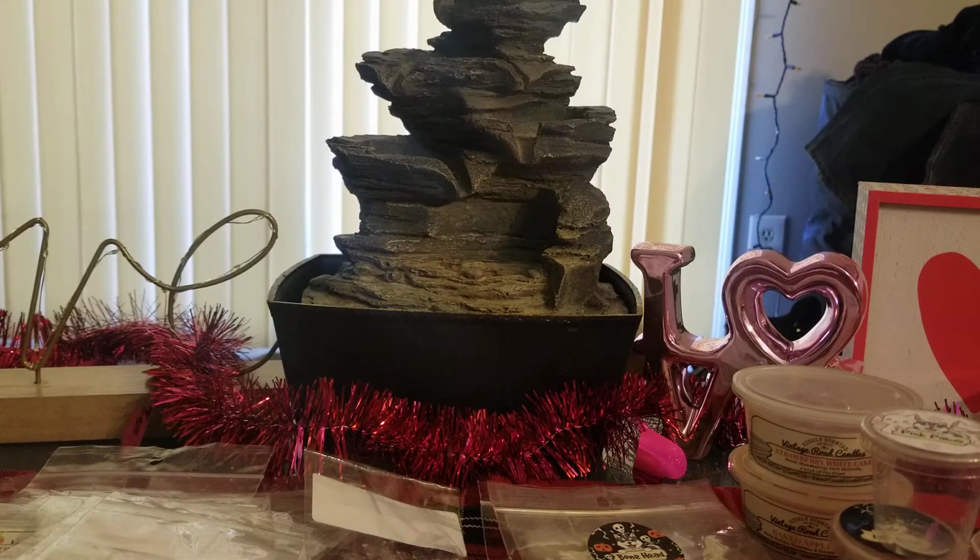I cannot wait for them to come in. I can't wait to show you that haul. It's just, oh God, it's such a good scent. I can't say enough about it.